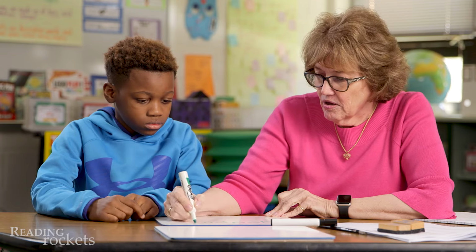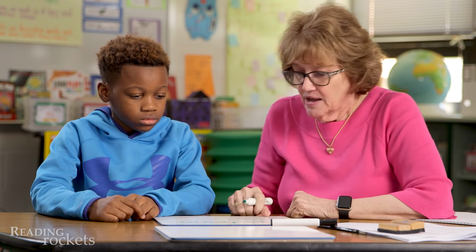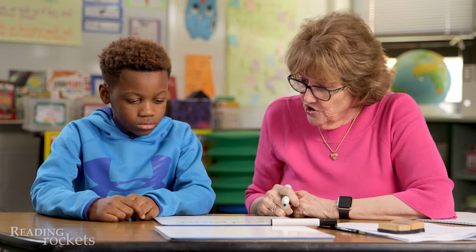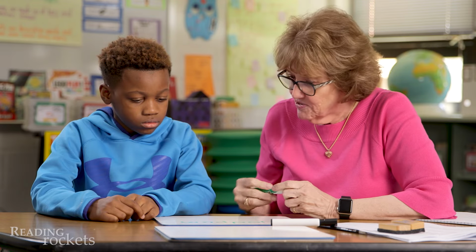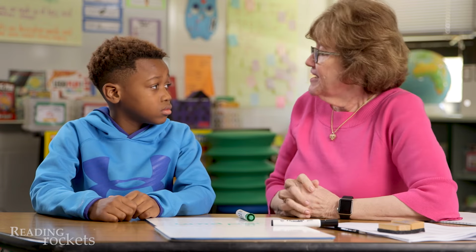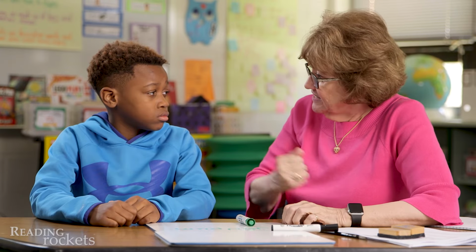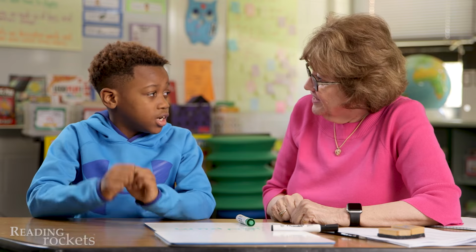Miss Farrell now knows Xavier can read one-syllable words with short vowels. Next, she checks to make sure he knows what a syllable is, because breaking long words into syllables is the key to the strategy she'll be teaching him. And I just remembered something. I have to make sure you know what a syllable is. Okay, so look at me. My name is Linda. It has 2 syllables in it. Linda. Linda.